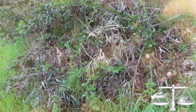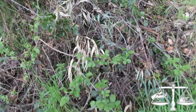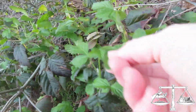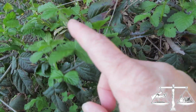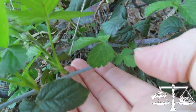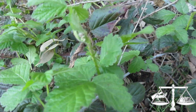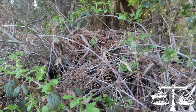So we saw the non-native blackberry. This is the native blackberry. Now there is some other stuff mixed in here, but you're gonna have 3 leaflets, not 5. Poison oak also has 3. I'll show you what that looks like. But this has little prickles. You can see the little tiny prickles. Oh, and actually we also have old leaves here and new leaves here. This is our California native, on what looks to be a wood rat nest.